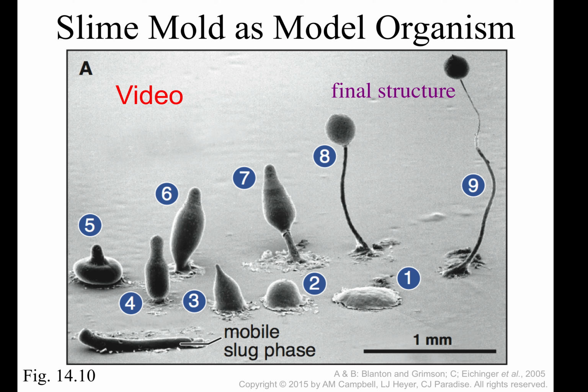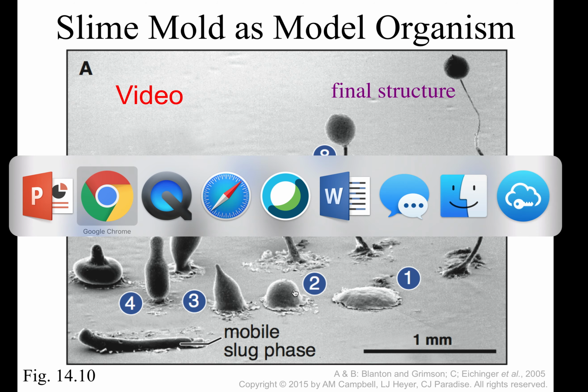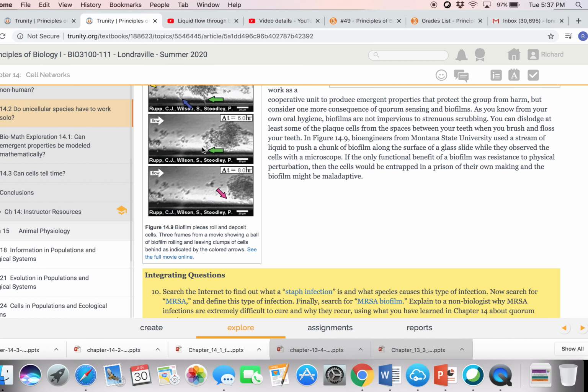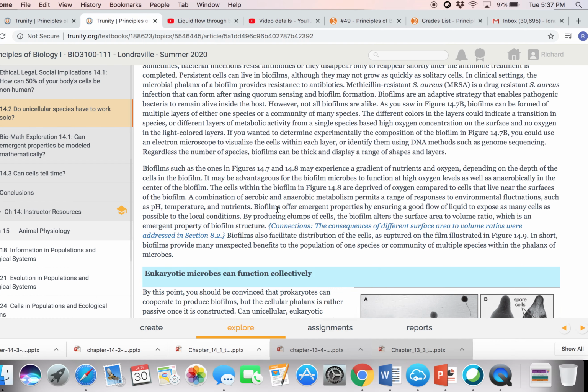Another organism that acts like that, in that it acts like a single cell for part of its life stage, and then acts almost like an animal for part of its life stage, and then acts sort of like a fungus for parts of its life stage, is the slime mold. And I'm going to just play you a video from the book that introduces the slime mold.